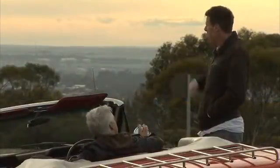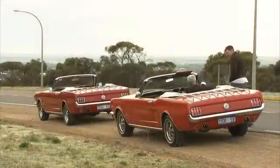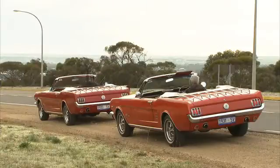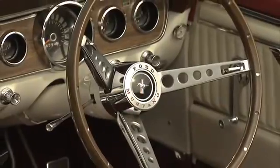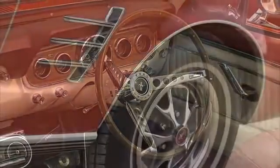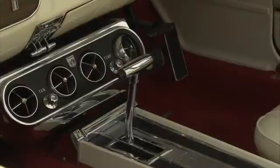Back on the bitumen and time to work out which way to head next. Yep, it looks like due south is as good a way as any. These cars came fitted with many luxury features that are still considered optional extras on many modern cars. Power steering, disc brakes, and even air conditioning were all standard features on Mustangs of the period.